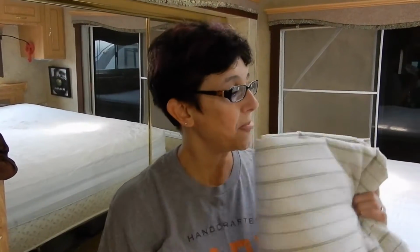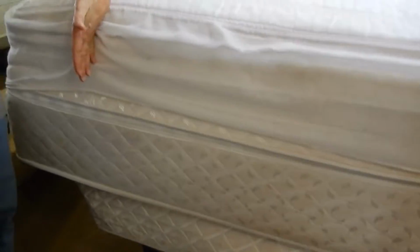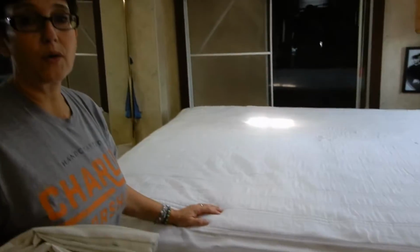Hello, I'm getting ready to make our bed. The reason we're videoing it is because we get so many questions from people: how do you make your bed? A lot of RVs, you can't walk around your room, so it makes it hard. We have a residential California King Select Comfort Sleep Number bed in here. It is way bigger than what was originally in here, by only maybe about 6 inches or so. But luckily, our room is big enough that I can still walk around the bed.